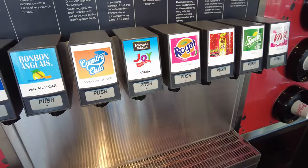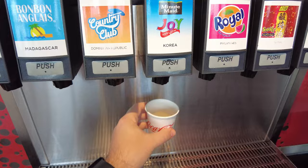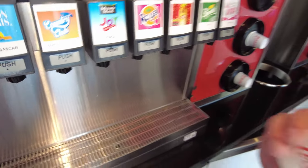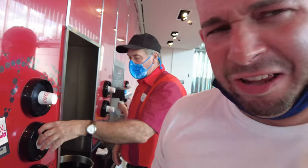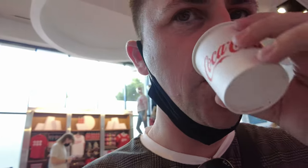So the next is the apple lychee. I've heard good things about this one. So, yeah, looks okay. How was that? Nice. Try it and see. I was expecting a fizz, but no. I didn't like that. It's not awful, but it's a little bit like an apple juice. It's a bit syrupy.